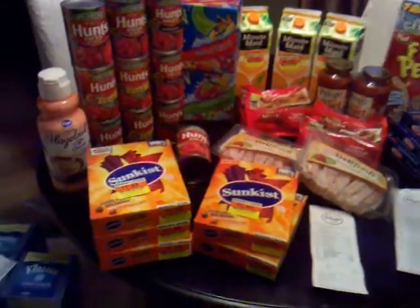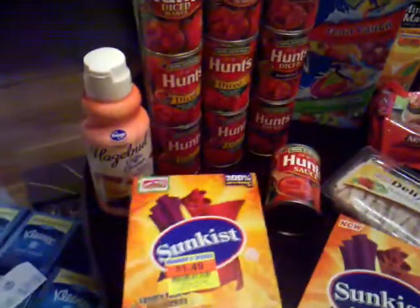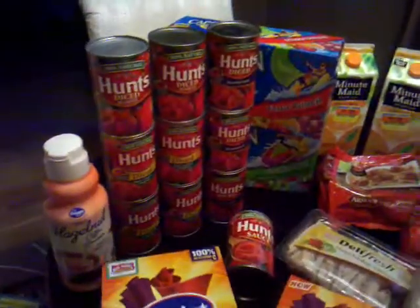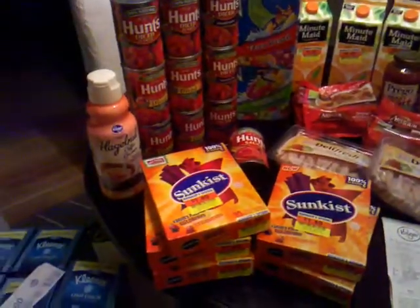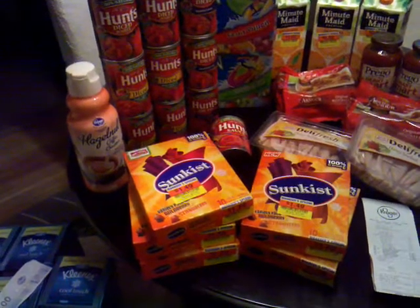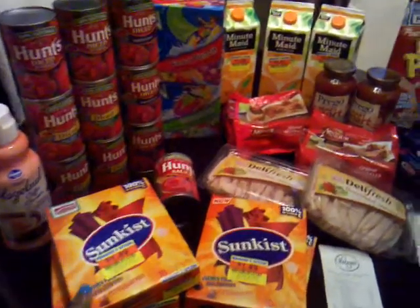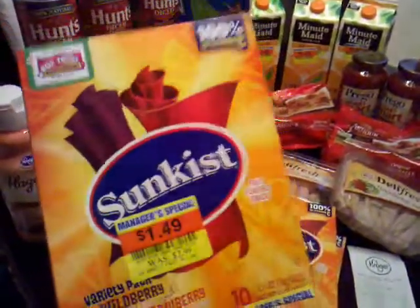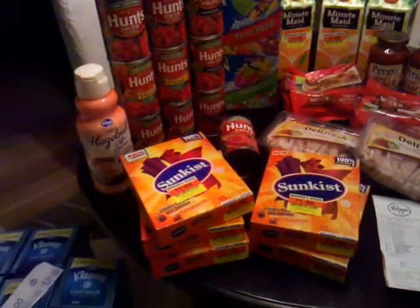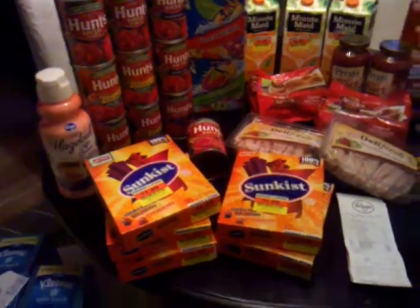down. It's these Sunkissed Roll-Ups right here. These are $1.49 right now. And then we have 50 cents off two coupons. I think they came out of one of the General Mills inserts. I can't remember what insert that came out of, but they're $1.49, and when you buy two of them, you get a dollar knocked off, so that ends up being a dollar a piece. So I got six of those. My daughter already grabbed one of those.